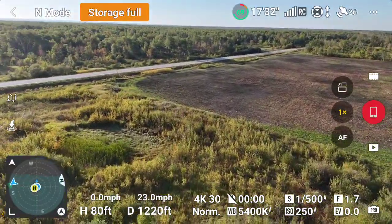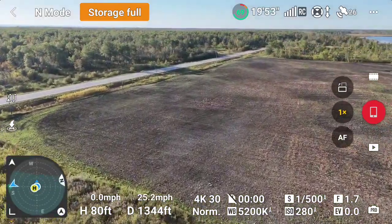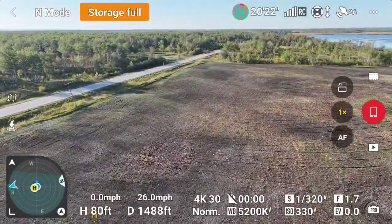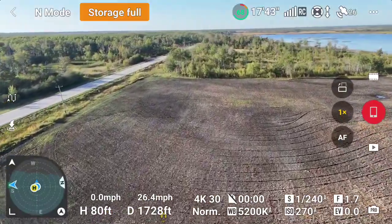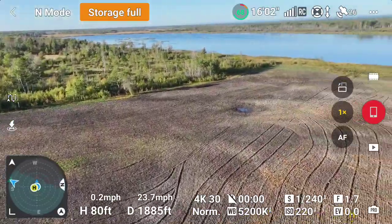This has all been seeded twice. This is probably previous, but I'm pretty happy. Not seeing a lot of growth, but I've been out there. You got to get right on your hands and knees, and it looks really good.